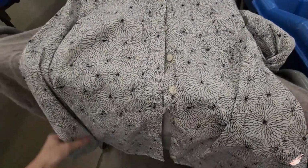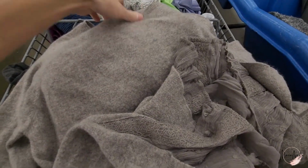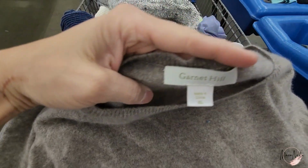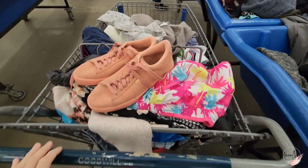This is Haberdashery collab with J.Crew. I like picking up J.Crew collabs. They always do pretty well for me, especially in really fun prints like that one. This is another cashmere, which is fantastic, and it is Garnet Hill, which I already mentioned earlier, but I love selling Garnet Hill. Now, I did find a small flaw on this one later on, another hole that I just decided I didn't want to mess with, especially in spring.